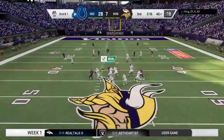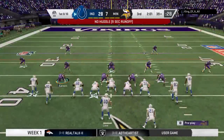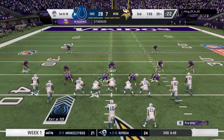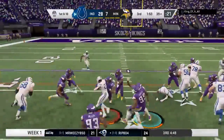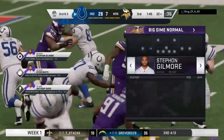2nd and 1. Throw complete there. Rodgers. And he'll get it inside the 40 to the 39. 2 yards, good enough for a first. Draw play. This is Hines. 7 yards on the pickup there, and it'll leave him with a 2nd and 3.